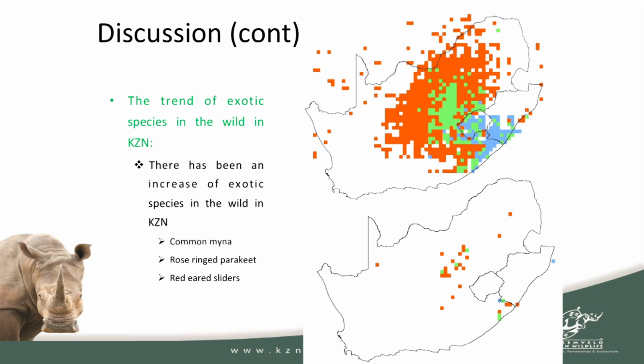This is just a map to depict the increase of the common myna in the KZN area. The lower map depicts the difference between suburb 1 and suburb 2, with the orange areas depicting the increase in reporting rates. So basically depicting the increase in the species, and this is an example of the common myna.